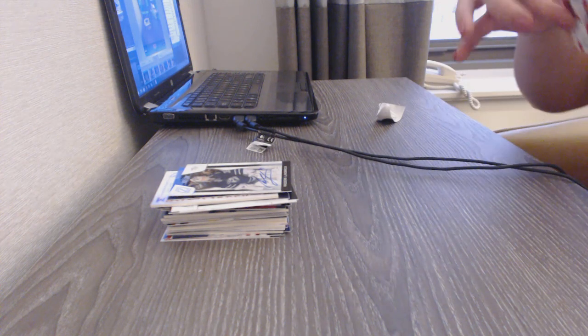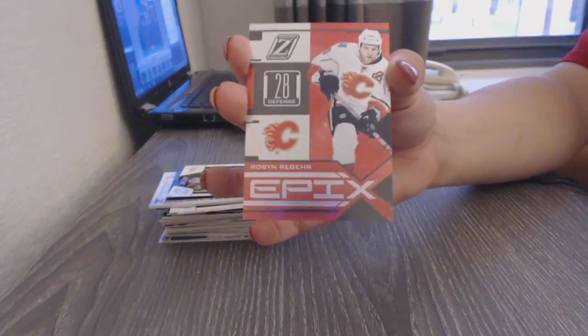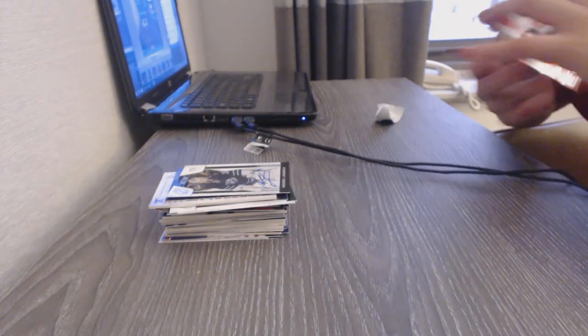And we finish off with an Epics for the Calgary Flames of Robyn Regehr. Regehr. Regehr. Nailed it. There we go.